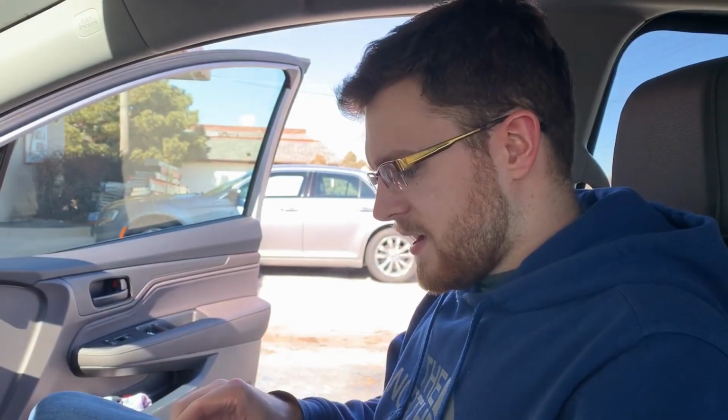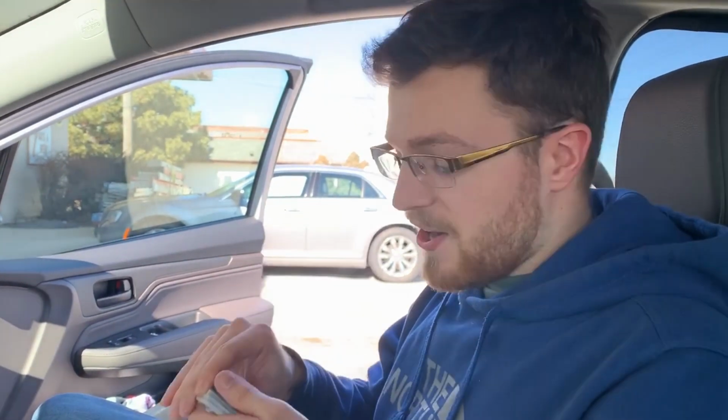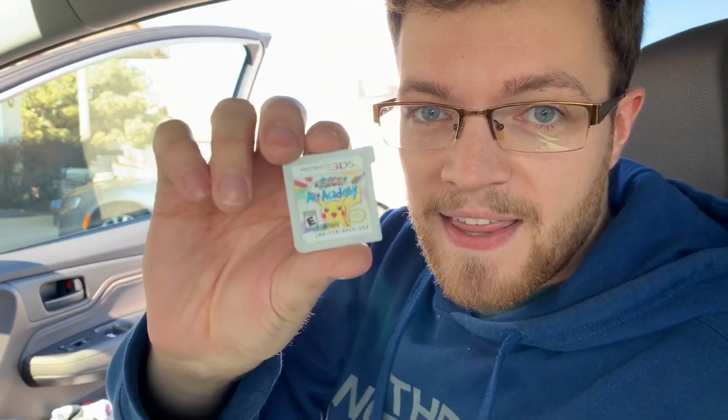And then as I was checking out, I thought that would be all I was gonna get, but I saw some 3DS games lying on the counter that hadn't been priced yet. Normally when I ask about stuff like that, they'll kind of look it up as they go, but I asked what he wanted for these 5 and he said 15 bucks. So I said awesome, because on the top here we have Pokemon Art Academy. That should go for around 18, so that's more than my cost already.